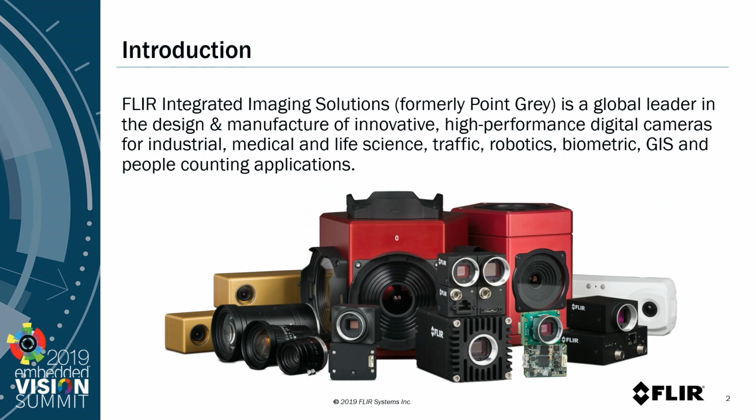So this photo here shows the wide range of cameras that we offer, from monocular machine vision cameras to stereo cameras, like these ones, and also spherical 360 cameras. So while many of the FLIR divisions are involved in thermal imaging, the focus of our division is on visible cameras, and we have shipped over 1 million cameras to date.